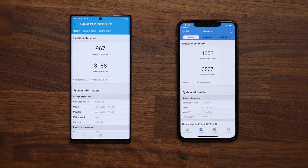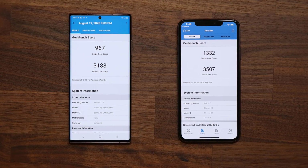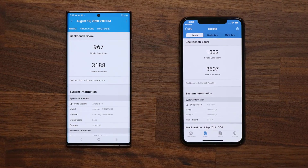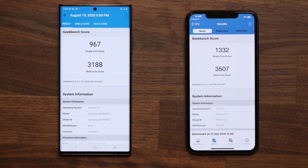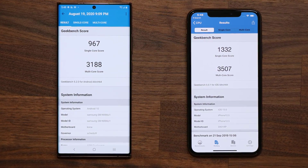Now, when it comes to the display, the Note 20 Ultra takes a lead right off the bat. Well, first and foremost, I think the display on Samsung phones is always better than any other smartphone on the market. Samsung is the main manufacturer for displays around the world. They know what they're doing when it comes to displays. So the Note 20 Ultra has a 6.9-inch display. The 11 Pro Max has a 6.7-inch display, so you're getting more real estate with the Note 20 Ultra.